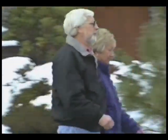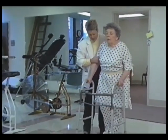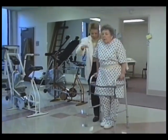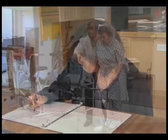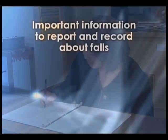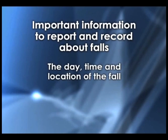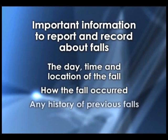Falls are the leading cause of death from injury for people 65 years or older. The most common injury from falls is a hip fracture. Falling may be a sign of a serious medical condition. Follow your agency's procedure for handling falls. Important information to report and record about falls includes the day, time, and location of the fall, how the fall occurred, and any history of previous falls.